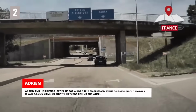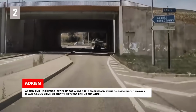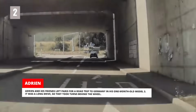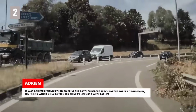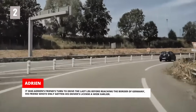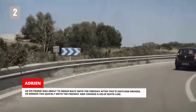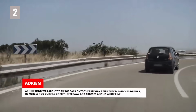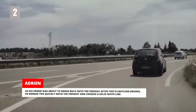Adrian and his friends left Paris for a road trip to Germany in his 1-month-old Model 3. It was a long drive, so they took turns behind the wheel. It was Adrian's friend's turn to drive the last leg before reaching the border of Germany, his friend who'd only gotten his driver's license a week earlier. As his friend was about to merge back onto the freeway after they'd switched drivers, he merged too quickly onto the freeway and crossed a solid white line.